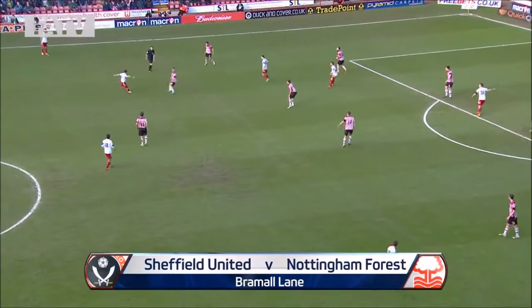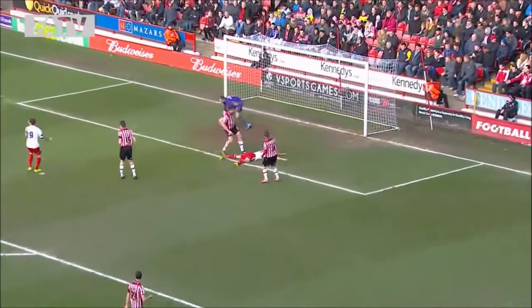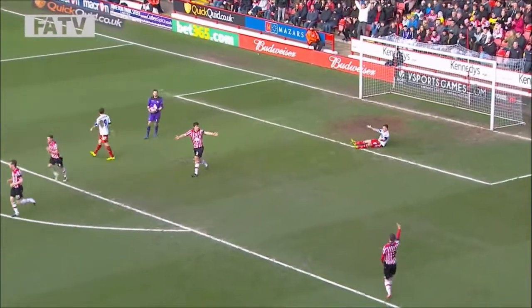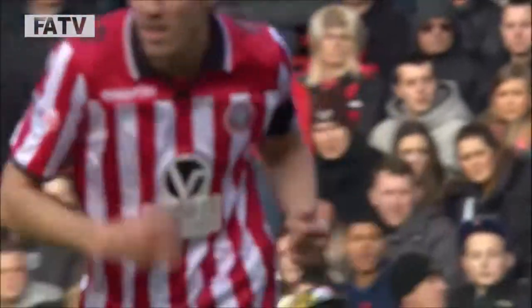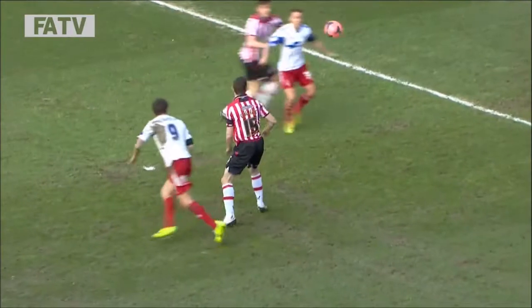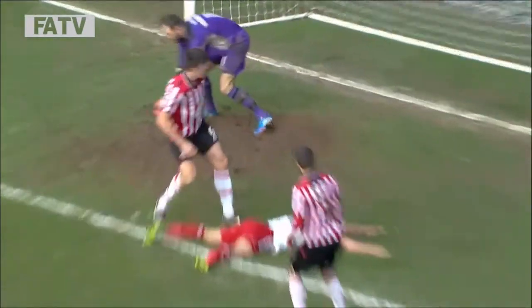Andy Reid. That cultured left foot. Henderson's header towards Cox. Well, a clearance for a penalty. And Michael Oliver says no. It was Harry Maguire who came in on Cox after Henderson's flick and did have his arms in the back of the striker there. Might have got away with one, Sheffield United.